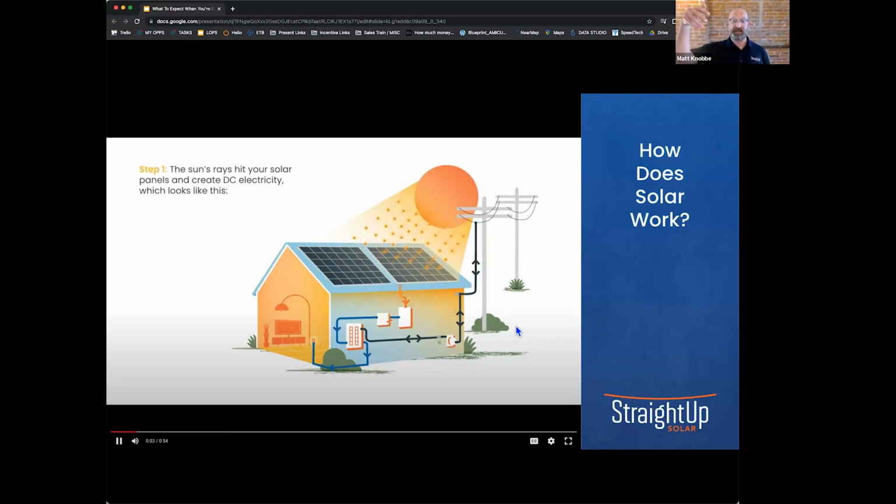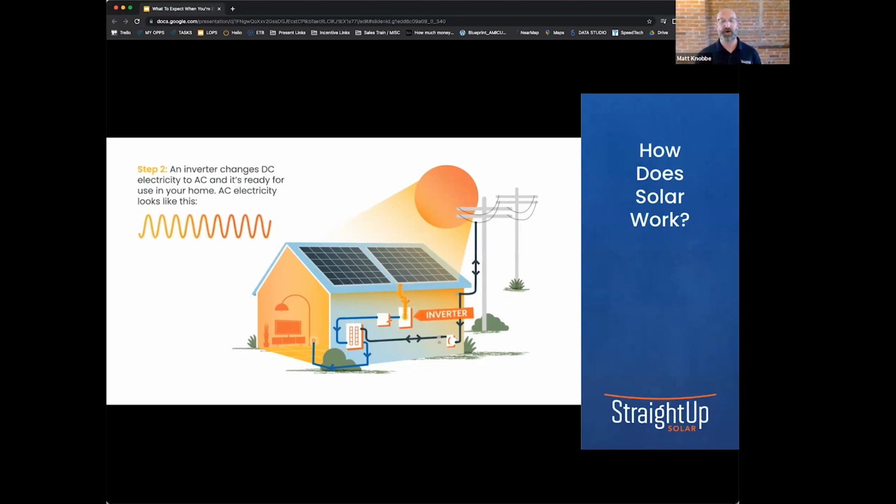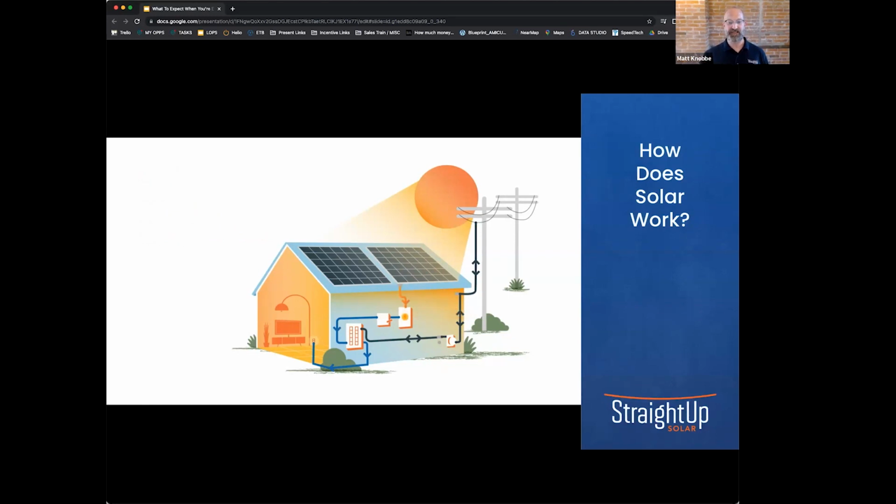Basically, the sun's rays hit the solar arrays on your roof and create DC electricity. That DC electricity goes down to what we call an inverter. Some people will call it a transformer or a converter. It'll answer to any of those names. It flips the DC to AC.